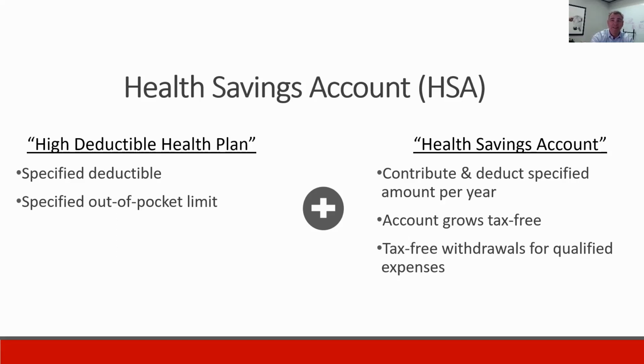A health savings account isn't as powerful as a Section 105 plan. You've got specific dollar contribution limits, and there's no self-employment tax advantage, but you can still cut your overall healthcare costs because an HSA offers long-term planning advantages too. So you can let it grow and use it for future healthcare expenses.